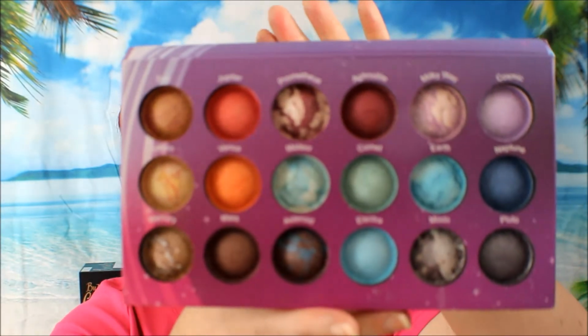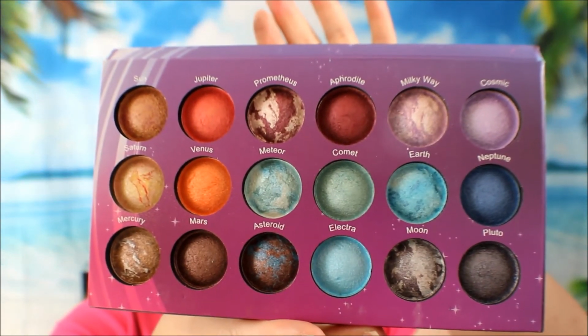I love these types of BH Cosmetics eyeshadows. It's just personally, this one is just too blue. And I just don't reach for it ever. I made myself dig it out and use it a couple times and I was just like, yeah, it's okay. I've got other BH Cosmetics palettes that I really, really like. So why not make room for them and get rid of this one?